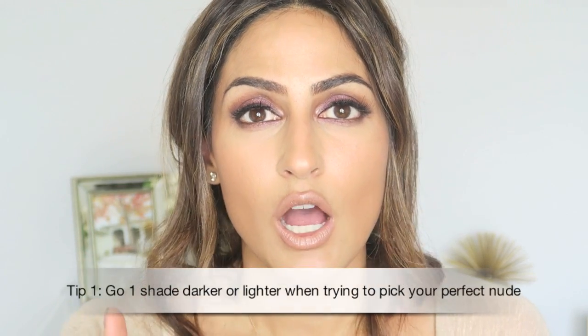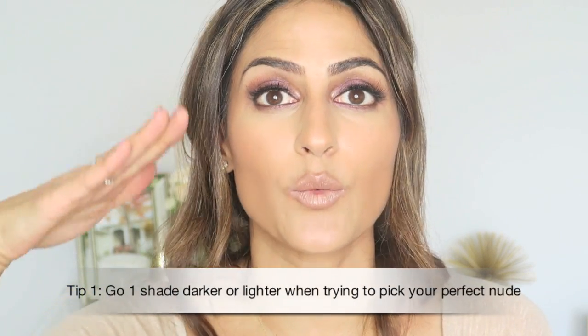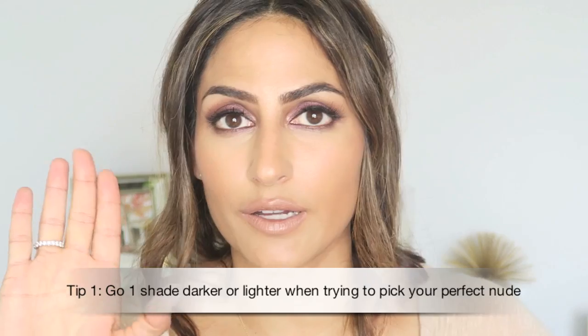All right, so two things before you actually start applying your new lipstick. One is when you're thinking about how to choose your perfect nude, always think about going one shade darker or one shade lighter, depending on what your vibe is and what you're going for. I tend to always go one shade lighter because I really like that more neutral, just darker eye and muted lip look. But just to give you that rule of thumb, that's something that has always worked for me, especially when I'm trying to recommend colors for other people.